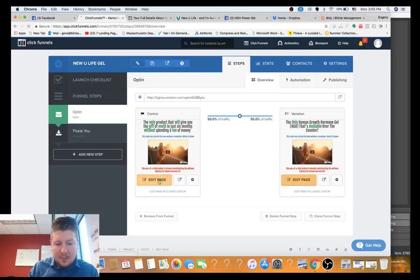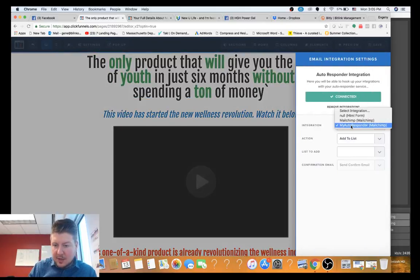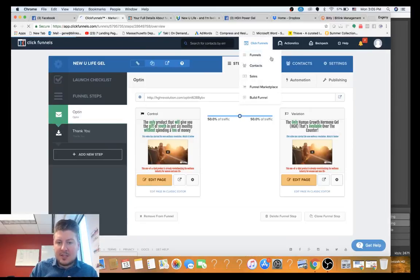But the thing is, let me just silence my phone. It keeps dinging. Now, the way to integrate MailChimp is you go to integrations, you go to my autoresponder, and once you integrate MailChimp, it will show up right here in the list of integrations, and then it's just going to be the add to list action, and boom, you're all set. But you don't even have to do that to get started.